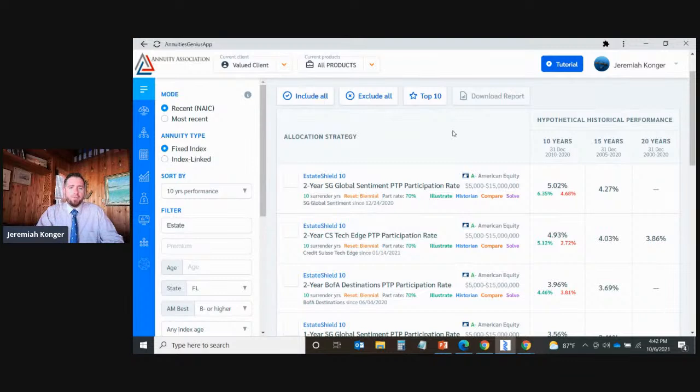You'll receive communication when your annuity is issued that the starting index value is such and such. And then upon your anniversary for that first 2 year period, you would receive communication on the ending value or the ending point of that index, in this case, the SG Global Sentiment. If the ending point is higher than the starting point, then that indicates you had positive growth for that 2 year period. They'll take that positive growth, let's say it was 10% for that index, and then multiply that 10% growth by the participation rate. In this case, it's 70%. And then 70% multiplied by that growth would equal your net interest credit to your contract value.